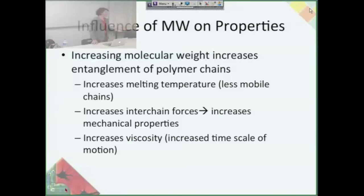Increased interchain forces means that the material can withstand greater forces without deforming so much, and that's a higher modulus. That's the definition. So that's what that does. And it increases the viscosity of the polymer sample because everything takes a little bit longer, because that's the increased time scale of motion.